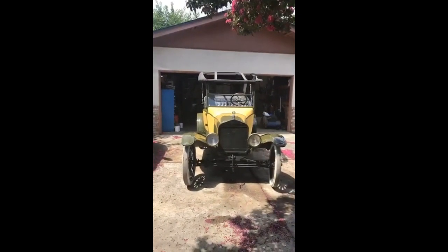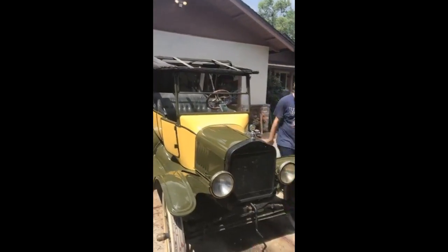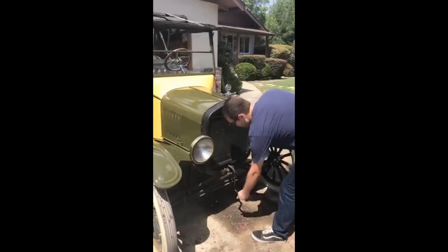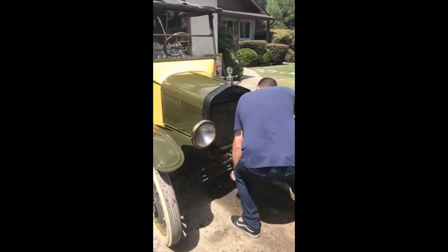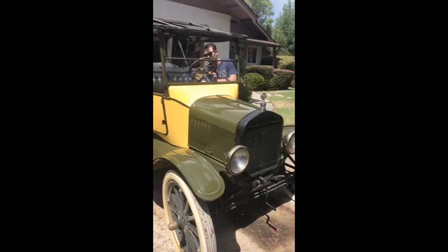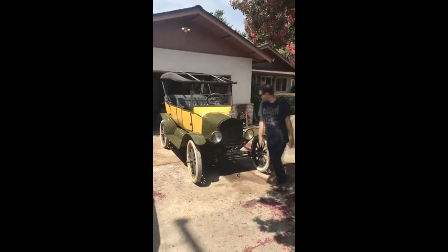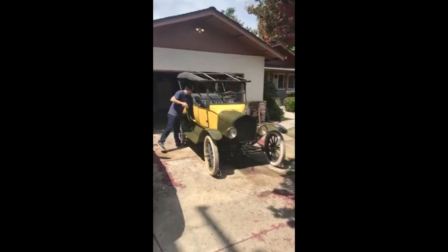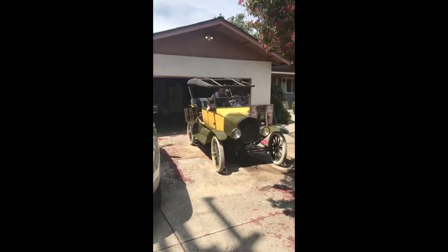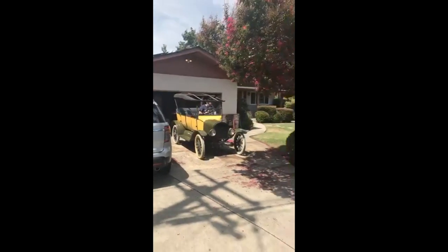So what we'll do next is I'm going to get the car started. I'm going to crank it this time because that's probably what you all want to see. And then we're going to go out for a little drive. Okay, he's gonna pull it out. Hopefully I don't get run over.